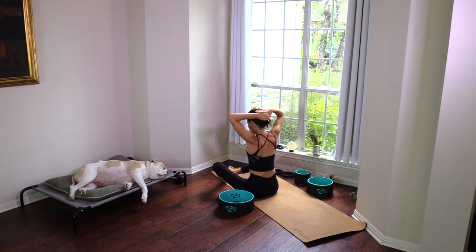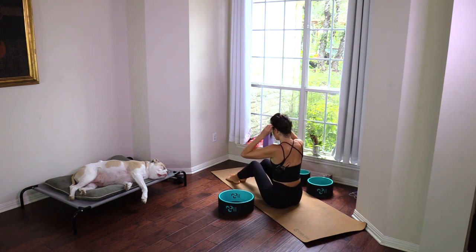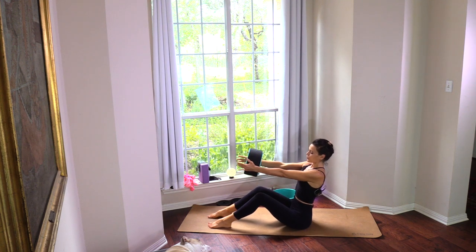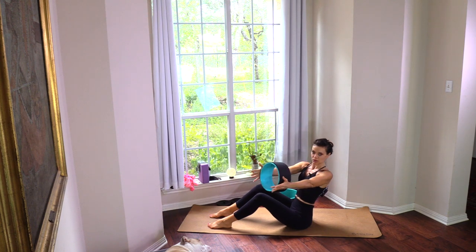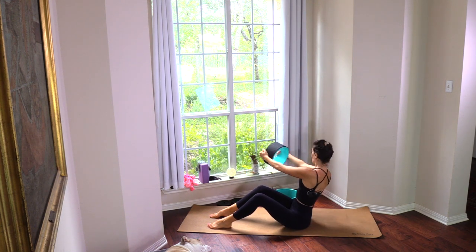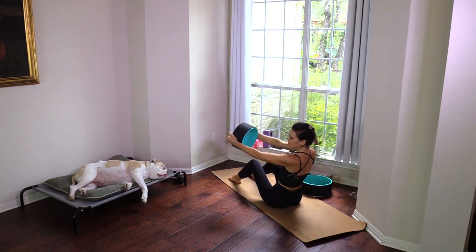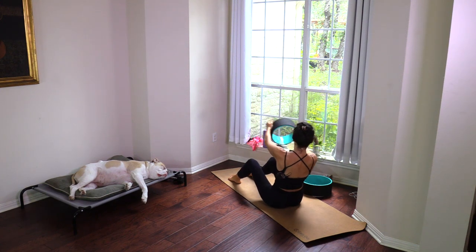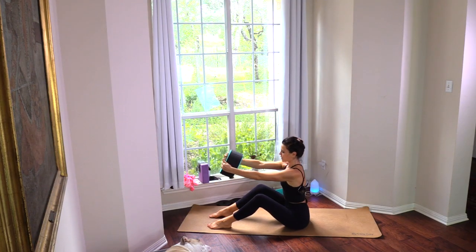And grab your wheel, press it again between the hands, lean back, open the chest, drop the shoulders back and down, side to side. One, two, three, four, five, six. Ten. Pose is forward.